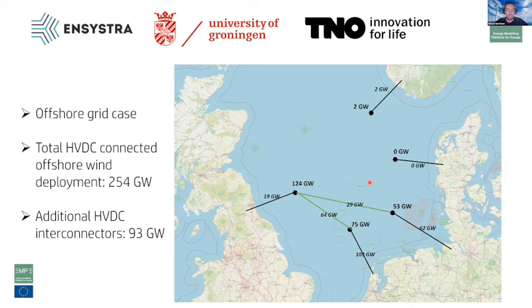So the hypothesis was, okay, if we allow these additional interconnectors and we allow more connectivity between offshore wind, we can really integrate larger amounts of wind. Of course, that's a very simple approximation because we are clustering all the offshore wind of the UK here in this point. That's not realistic at all. We are using 1 node per region, but this was the starting point.